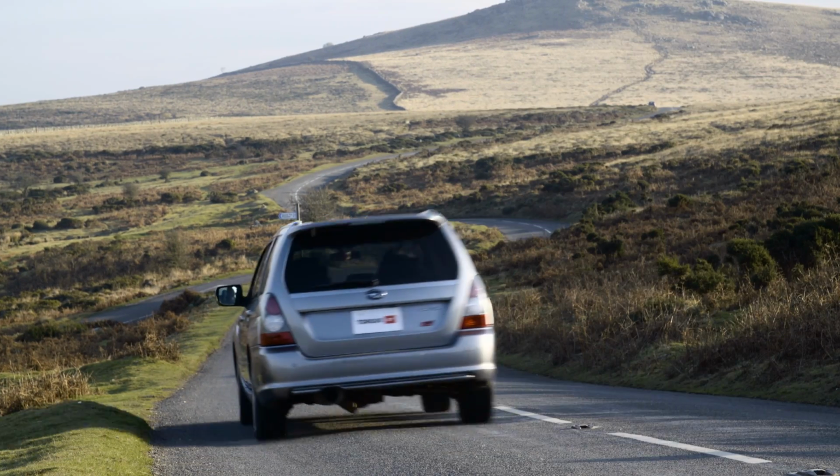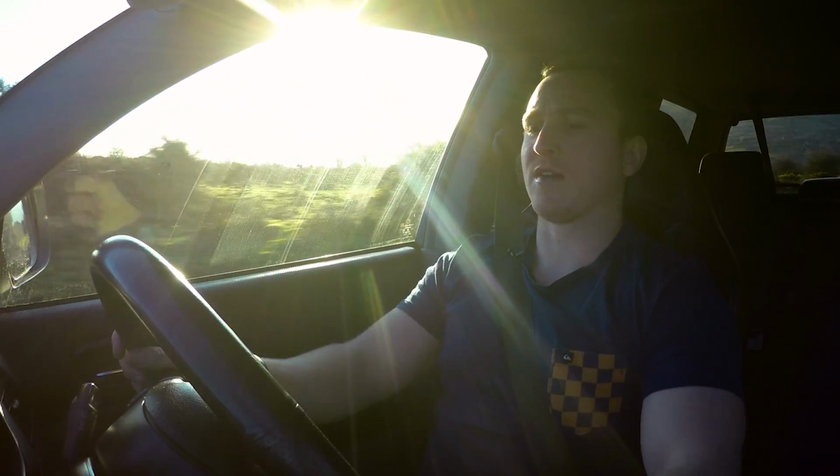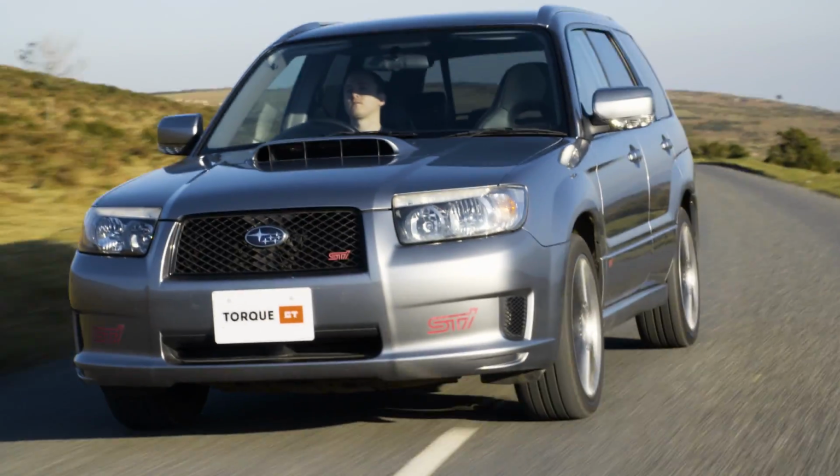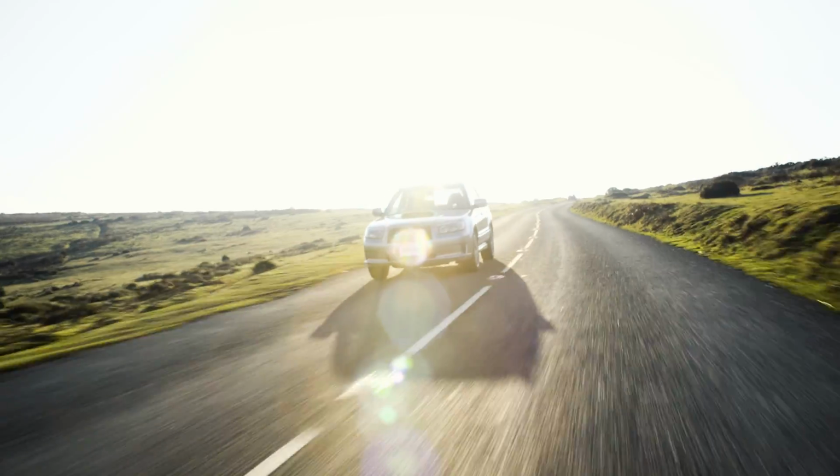Jesus, this just doesn't get old. The whole fuel gauge thing, that gets old very quick though. You don't think, oh, am I going to get spat off the next corner? You just know that symmetrical all-wheel drive and loads of torque is going to pin you out of every corner with no fuss.